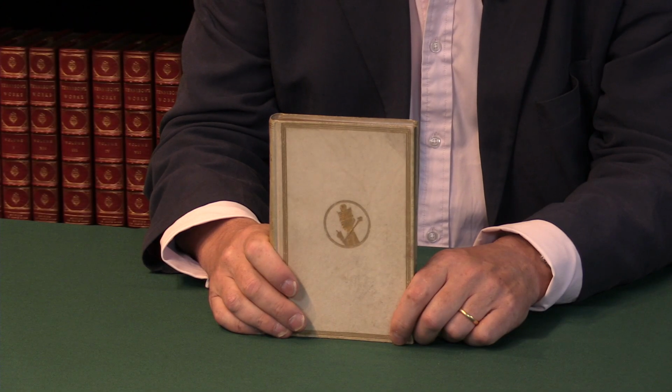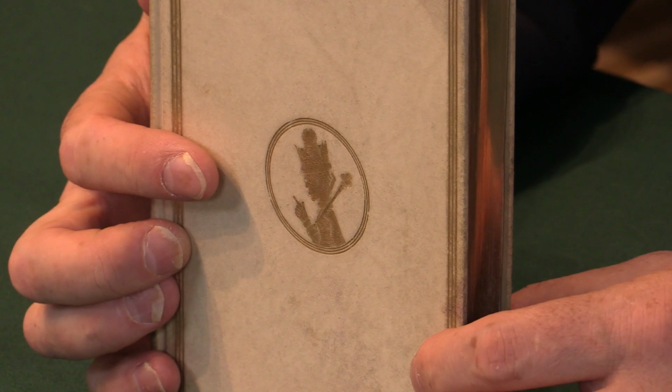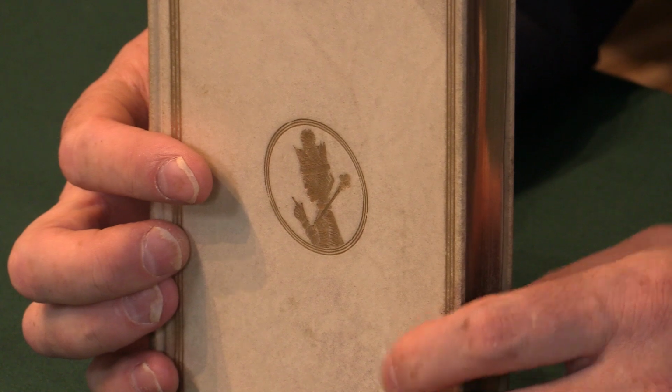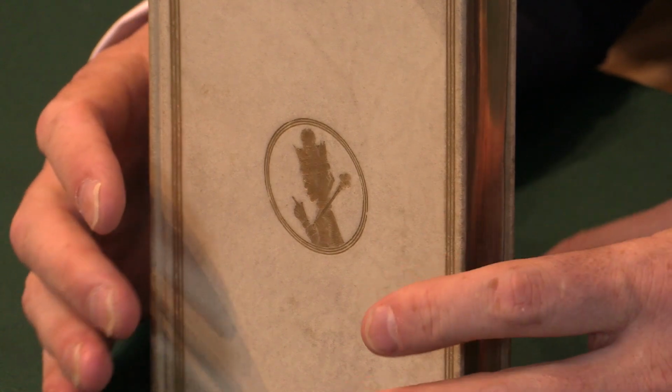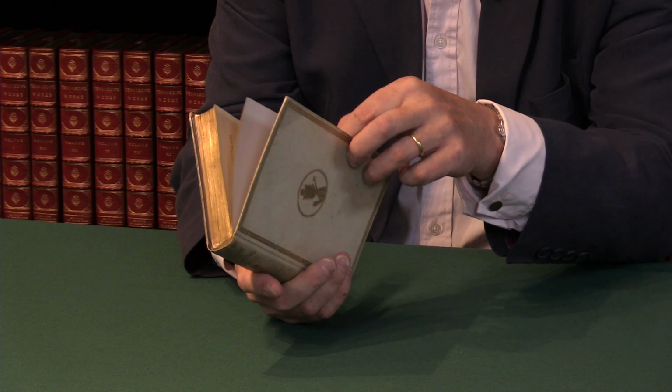A presentation copy of Alice Through the Looking Glass by Lewis Carroll. I'm Adam Douglas from Peter Harrington, and I'd like to show this copy to you. The first thing you notice is that it's not in the published binding of red cloth, although it does have the same gilt tools which were designed by Sir John Tenniel, the illustrator of the book. But this is a white binding, which indicates that Lewis Carroll wanted to give this to somebody special.